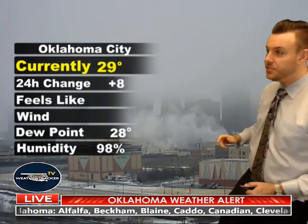Now, at least the good news is the temperatures are going to try and recover as we go through the day today. We're going to try and get above 32. So there's going to be an opportunity as we go through the afternoon that we might be able to get to 32 and above. So any precipitation during the afternoon would not be frozen or would not be freezing on contact here in the metro. We'll see if that happens.